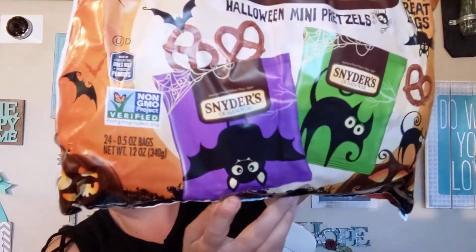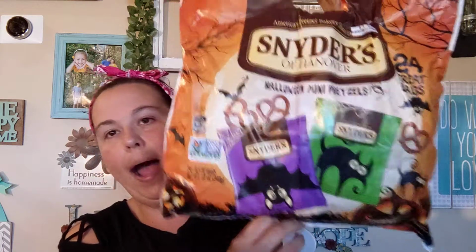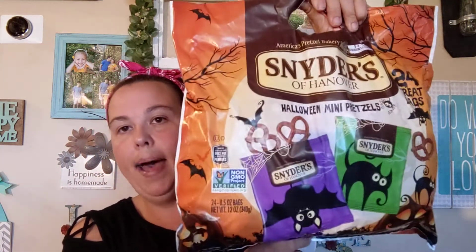And then I also found these Snyder's of Hanover Halloween mini pretzels. You get 24 treat bags, and they come in the cutest little Halloween bags. This is going to be perfect for Halloween, and I will also be using some of them for the treat bags for my daughter's class for the month of October. I think these were, yes, $3. So I picked those up, and that was it from Big Lots.